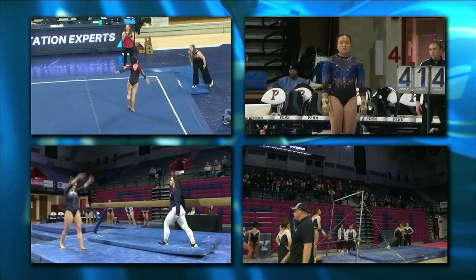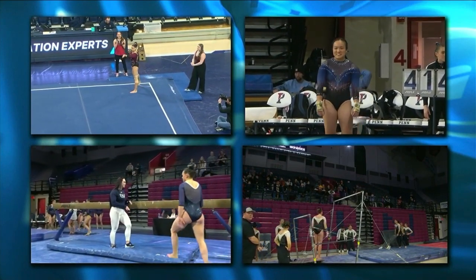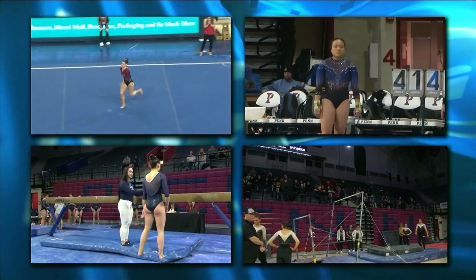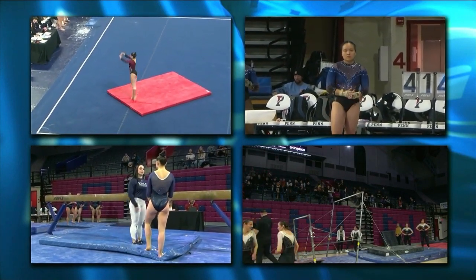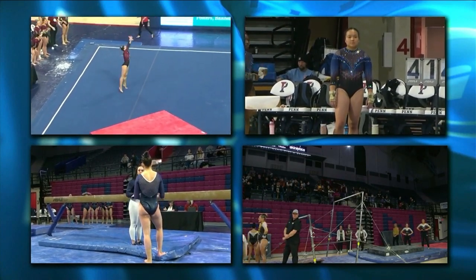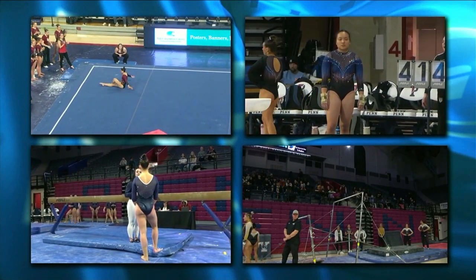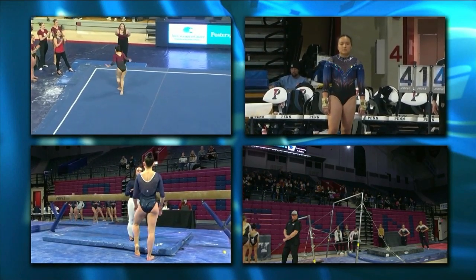Isabel Song set to go for Penn on vault. Go back and talk about Scarpetti a little bit, the senior from Manchester, New Hampshire. See top left of your screen. Megan Brooke for Yale will get a chance to work on the beam in a moment. And really pretty choreography from Scarpetti here.